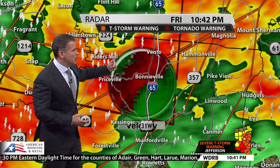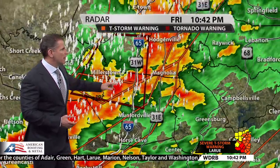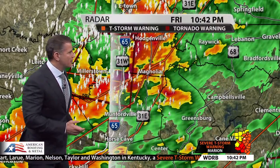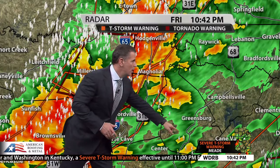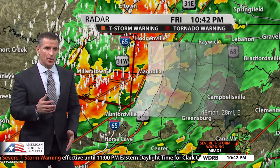Let's zoom back out just a touch. I want to do that track now along that segment of the line. So we're going to go from Hodgenville south to Munfordville, track that off to the east. And you can see now on our map on the bottom corner here, we have a monumental number of locations within our area that are under warnings.